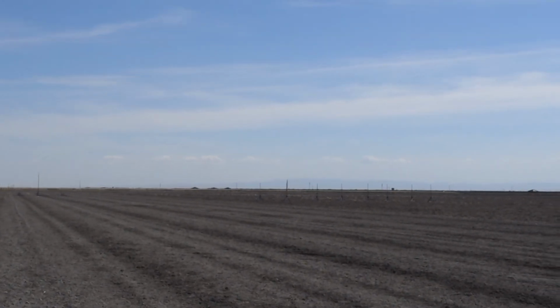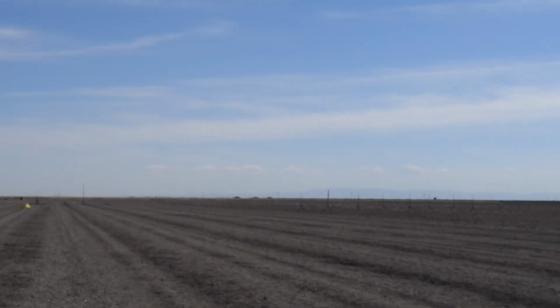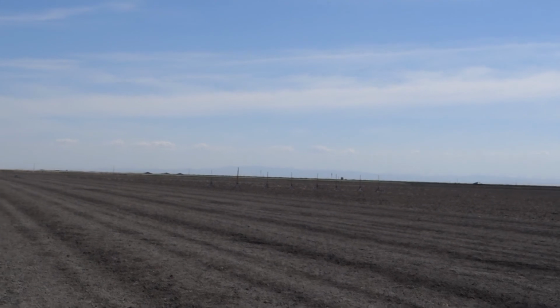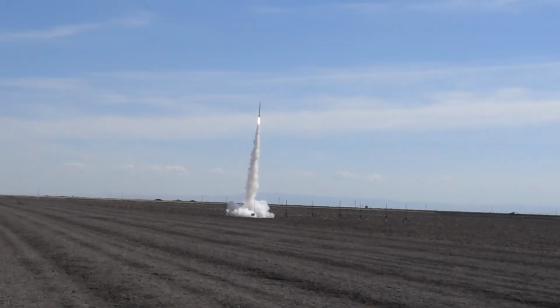Okay, Pad 2B, Steve Jurvetson's Zoox assault on an Aerotech K250. It's a long burn motor. 3, 2, 1. Smoke.